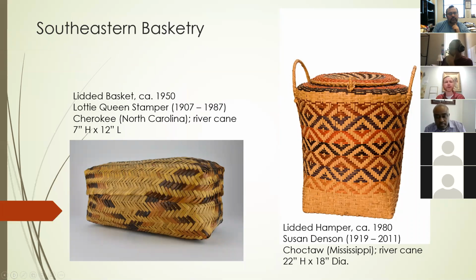Okay, and moving back over to the southeastern United States, say a few things about our southeastern basketry collection. This was another area that, in particular, museum co-founder Mary Herron was interested in, was baskets, southeastern baskets in particular. And among the southeastern baskets, river cane baskets. And so what's on the slide here are two examples of the river cane basketry tradition.